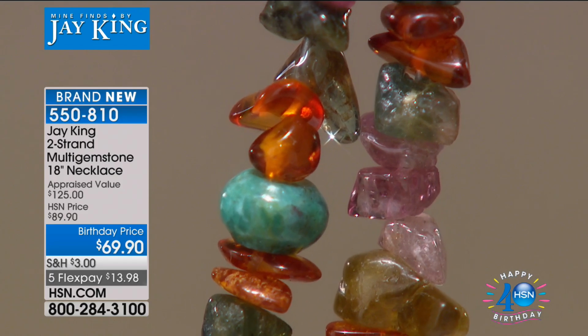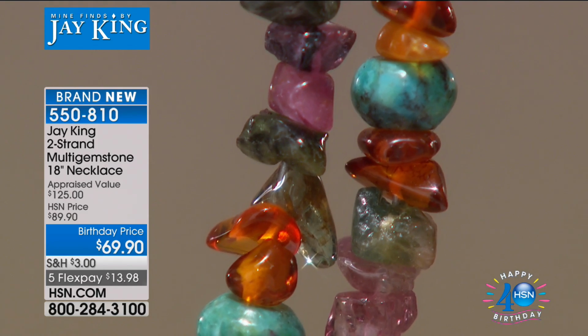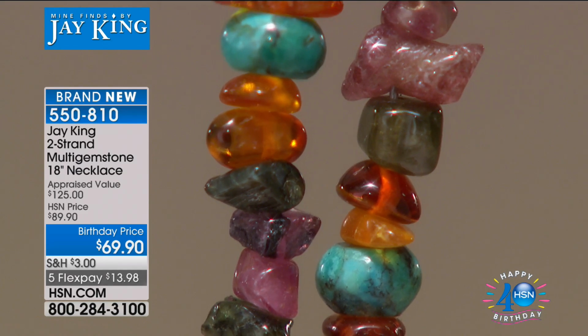I mean, it's old, and that is like a little time capsule, Baltic amber. To be able to have that warmth and that glow, it's almost ethereal, the way it's lit from within, and it just glows when the light hits it. It's beautiful.